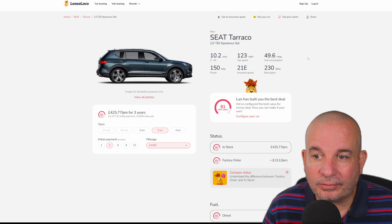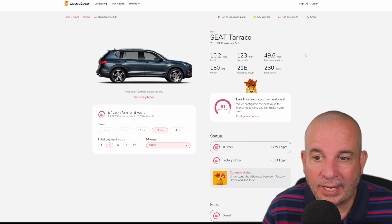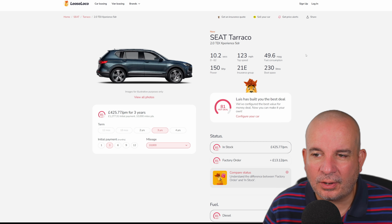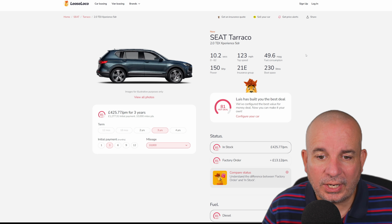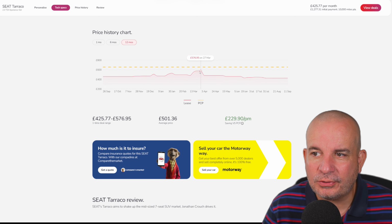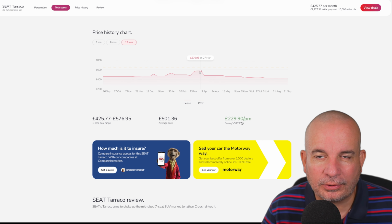Next, we've got a diesel. We've got the Seat Tarraco 2-litre TDI Experience, 10.2 seconds to 62, 150 horsepower. Insurance group 21, 230 litres of boot space, but that's with all 7 seats up. If you take the back row down, it's about 800 litres, 49.6 mpg. 1,277 up front and 425 a month. The average price on it's been 501. At its peak, it was 576. Currently 425 with 1,277 up front.